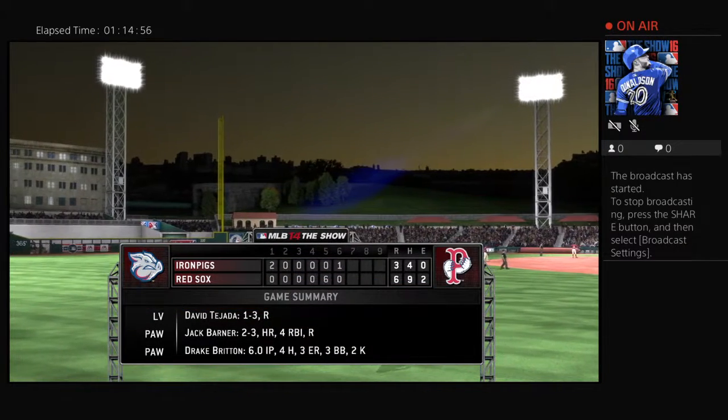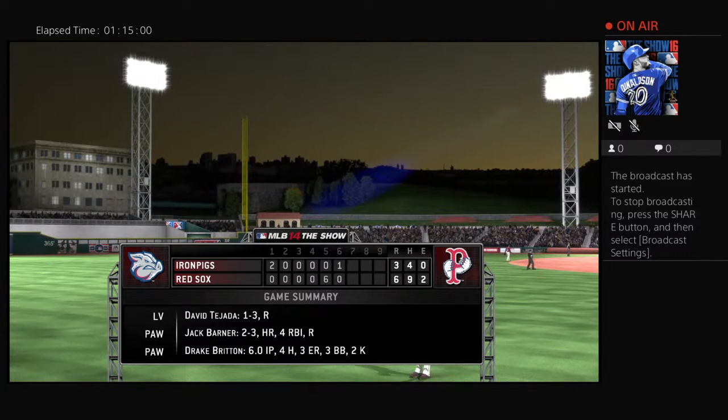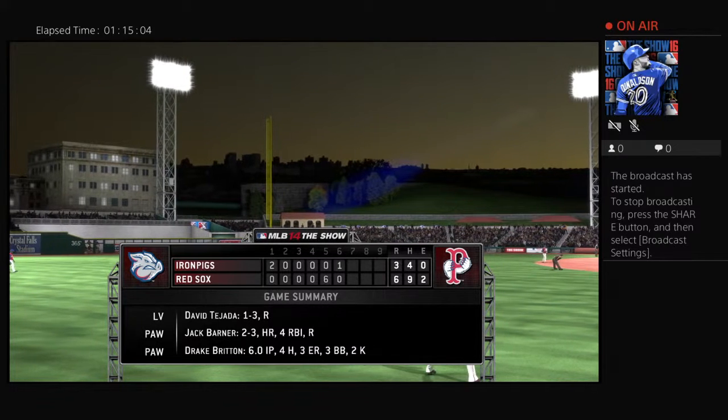Back here for International League Baseball. 7th inning straight ahead, but first let's take a look at the game summary for the first 6 innings of baseball.